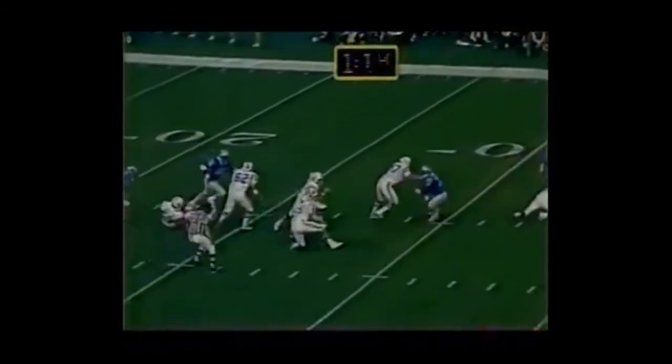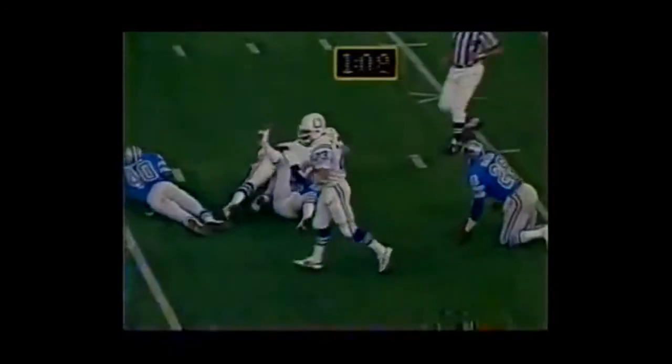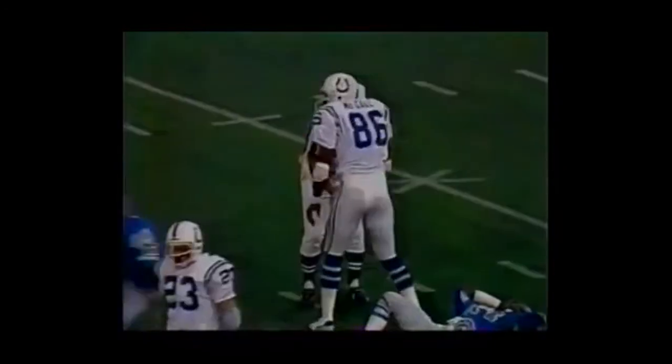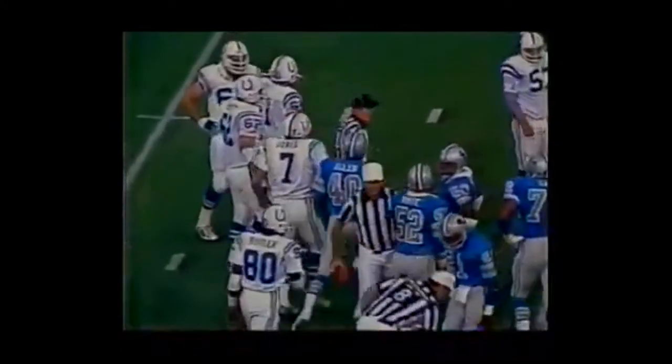To the right. Jones dropping and looking, avoids the sack, throws on the run, got his man over the middle. Reese McCall is tight end. I think Burt Jones was across the offensive line when he threw that ball. Well, there is a flag down. Perhaps he did cross the line of scrimmage. We'll see.